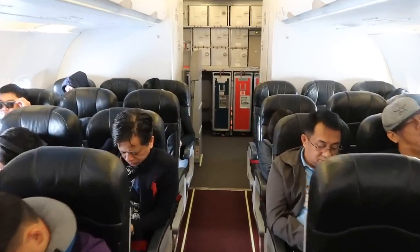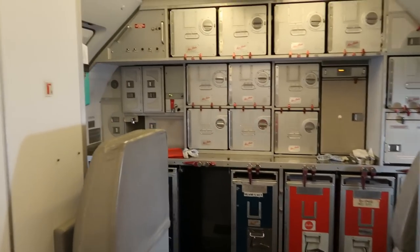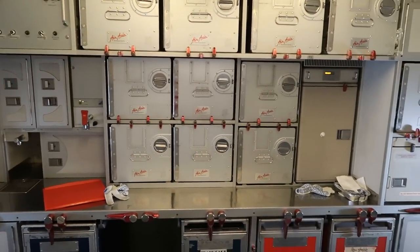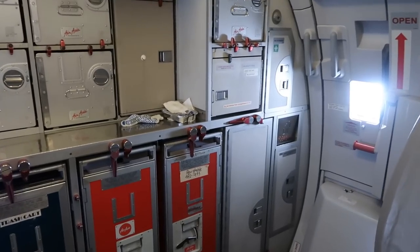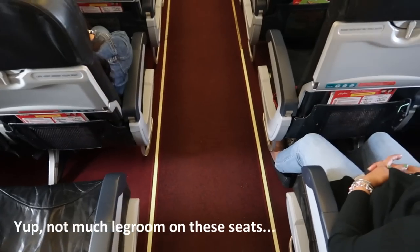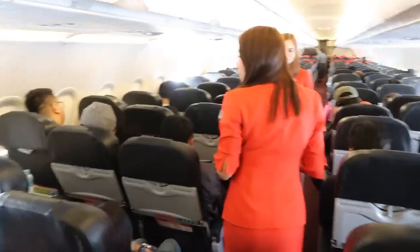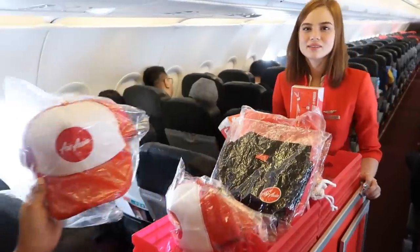After meals, it was time for me to do some walking. I also wanted to see the galley at the back. Crew members started selling souvenir items, and upon reaching the rear galley, I just had to take a look at what's available.